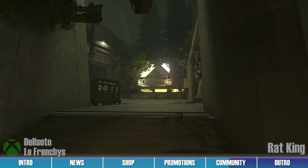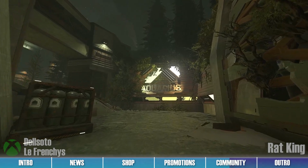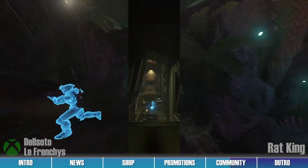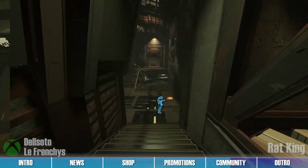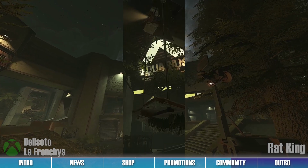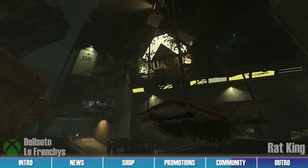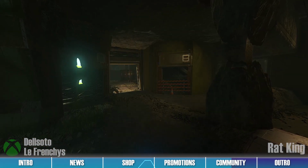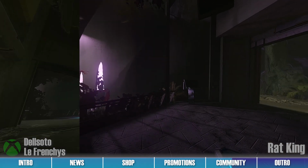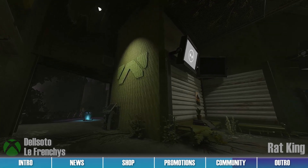This map takes place in a science installation teeming with lush foliage, and is great for arena game modes. The worn-down designs of all the structures and areas of this map are absolutely stunning. We especially like the ambient lighting seen in the many different areas of this map that flicker, shine, and cast eye-catching shadows amongst the many different play spaces.